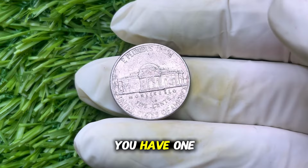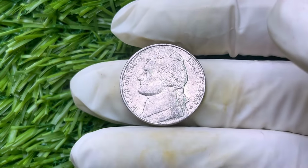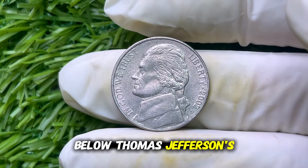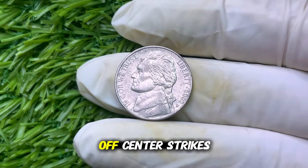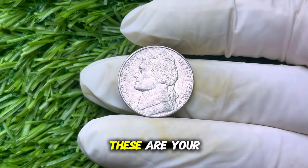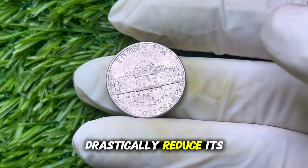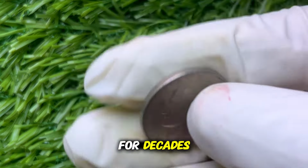So, how do you know if you have one of these rare coins? Here's where it gets really exciting. First, grab a magnifying glass or use your smartphone to zoom in. Look for the D mint mark just below Thomas Jefferson's bust. Next, examine the coin for any unusual markings, off-center strikes, cracks, or even doubled images on the lettering. These are your clues. And here's the most important part: don't clean the coin. Cleaning it could drastically reduce its value. Yes, even if it looks like it's been under your couch for decades.